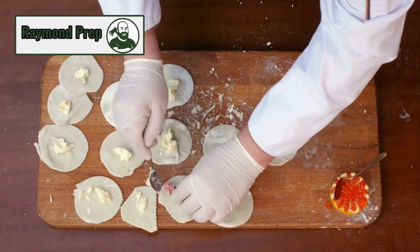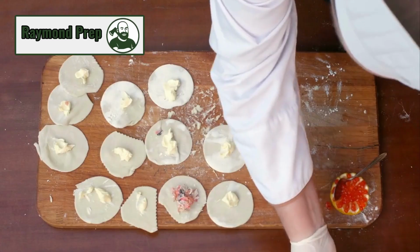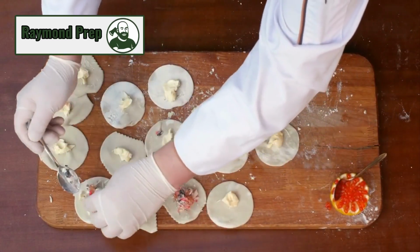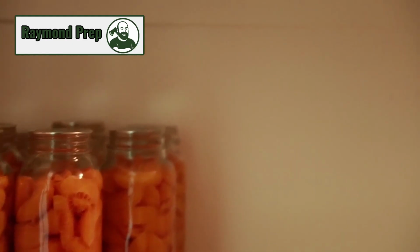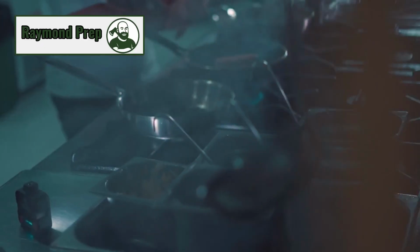Storage technique that changed my life. Individually wrap each fillet in plastic wrap, then put multiple fillets in one freezer bag. It prevents freezer burn, and makes it easy to grab exactly what you need for dinner. 20 minutes from frozen to gourmet meal.